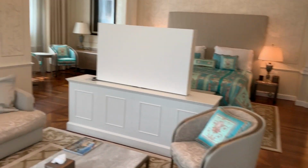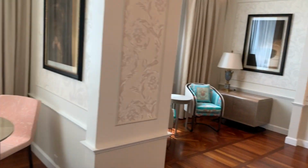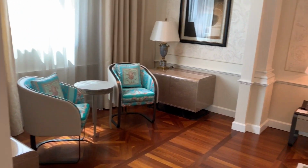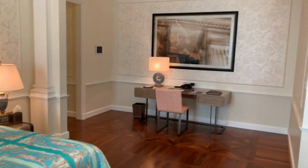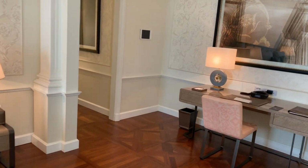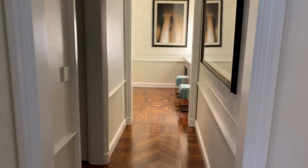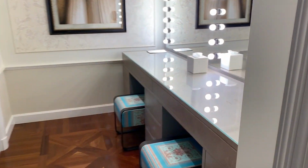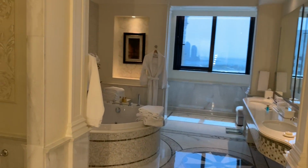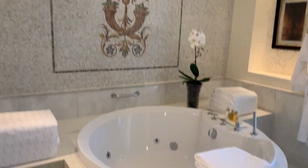Oh, the beautiful blue bed. This is just magnificent. Another vanity area. And another same style bathroom. So almost like two of the exact same suites.